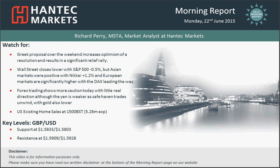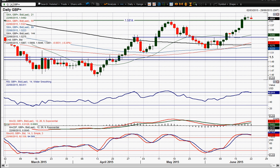Let's move on to cable now, and sterling dollar is an interesting one actually, because it's difficult to be anything other than positive on cable, but are there the early signs now of a correction? We've seen a strong run higher, 9 bullish days out of 10, but Friday's candle was fairly neutral, and today we've seen a reaction where it's putting pressure onto the downside.